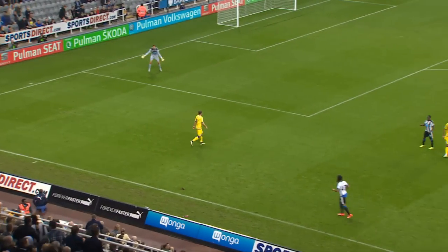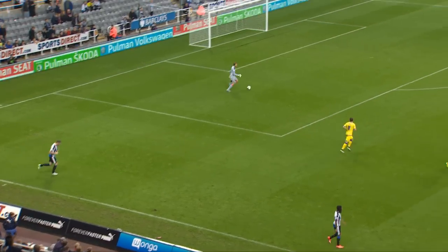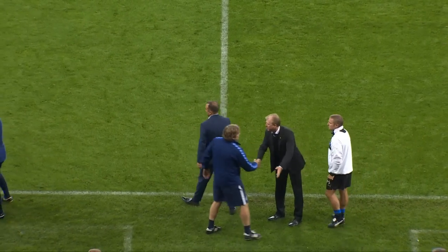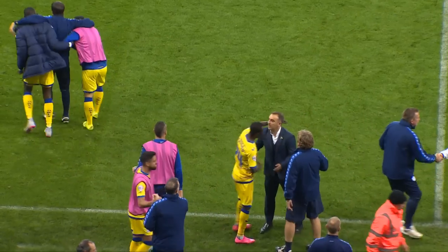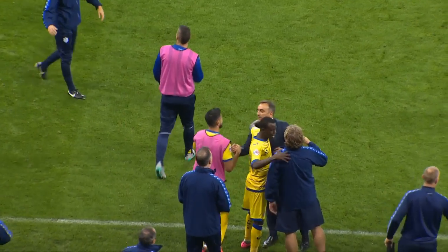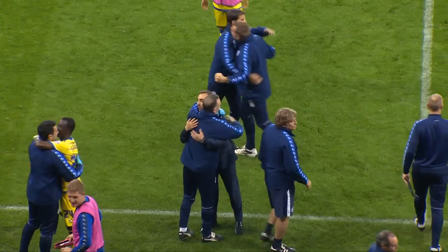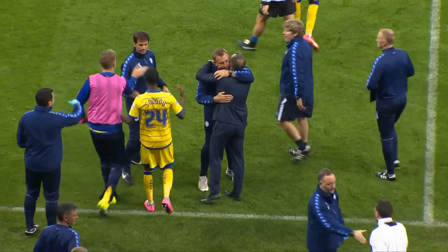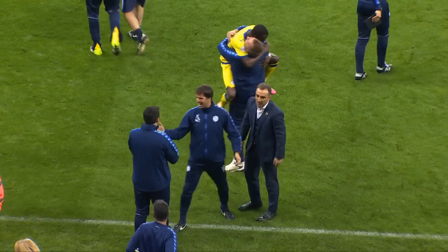Newcastle's fans are leaving in their droves now. They think their team are heading out. They're seconds away from being out of the competition, and the referee calls full time. Sheffield Wednesday have pulled off a famous victory over Newcastle United. They've beaten them by 1-0. Lewis McGugan's strike late in the second half has proven to be the difference, and Sheffield Wednesday will head into the fourth round of the League Cup, and boy do they deserve it.